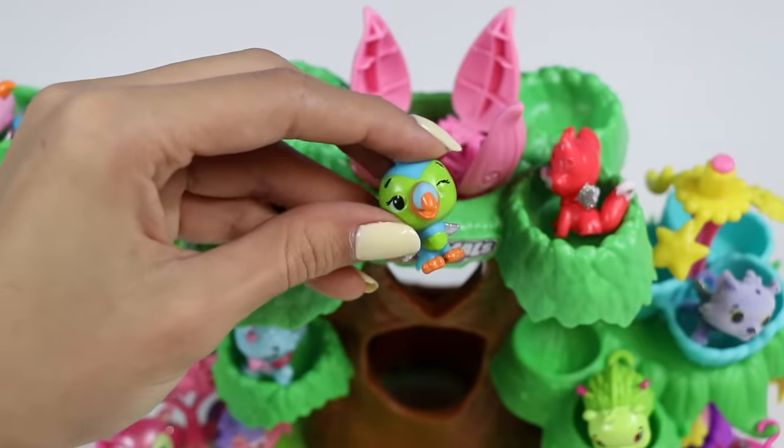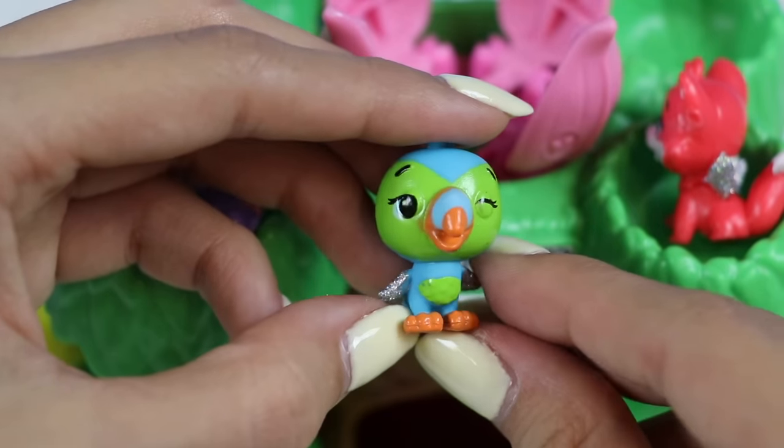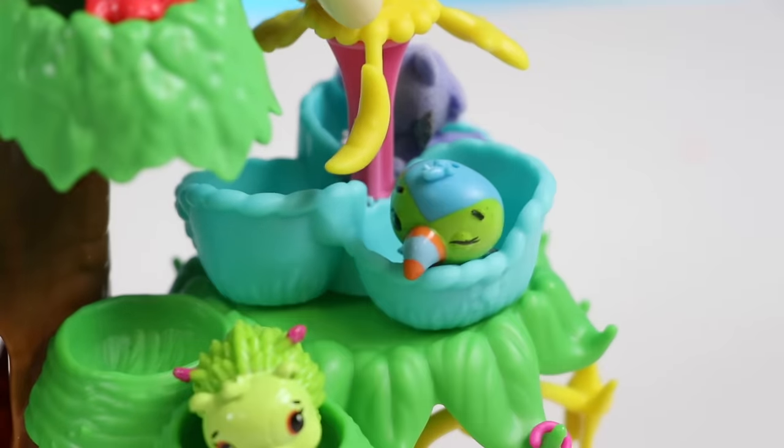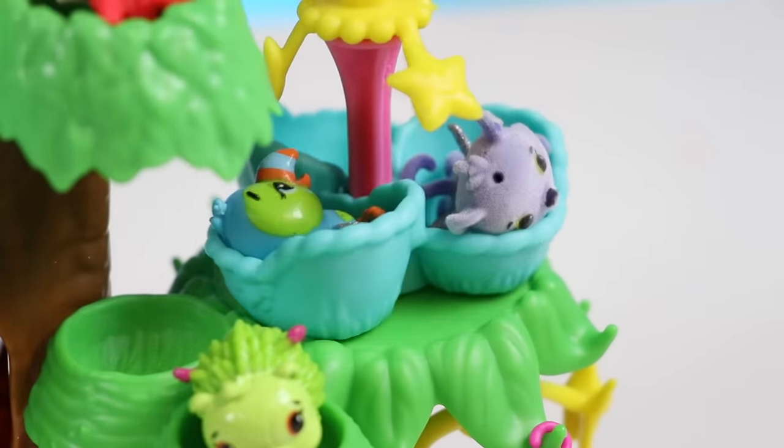We got Tuku the toucan. These birds live in the jungle. This particular bird is blue, green, and orange. Wow, wow, wow! This bed is awesome! Let's open some more eggs.